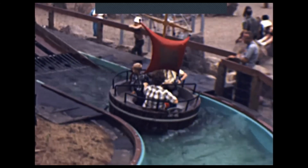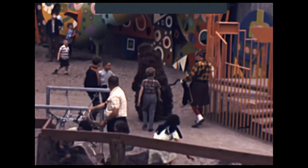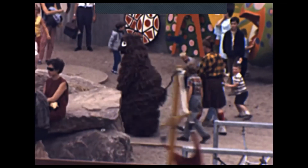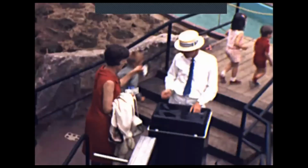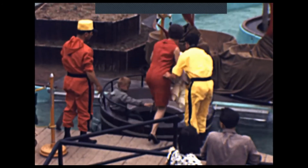A raft ride. A little calmer than the ones you might get today at, say, Disney's California Adventure. Cartoon or costumed character wandering around there. We'll see him a little closer up.